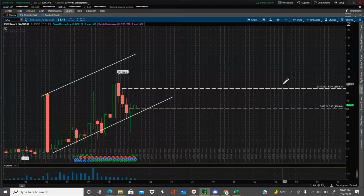This $91 area is an area of interest as well, but it's not completely relevant right now in terms of where the price is trading at this current time. So, just make note of it. You know what I'm saying?